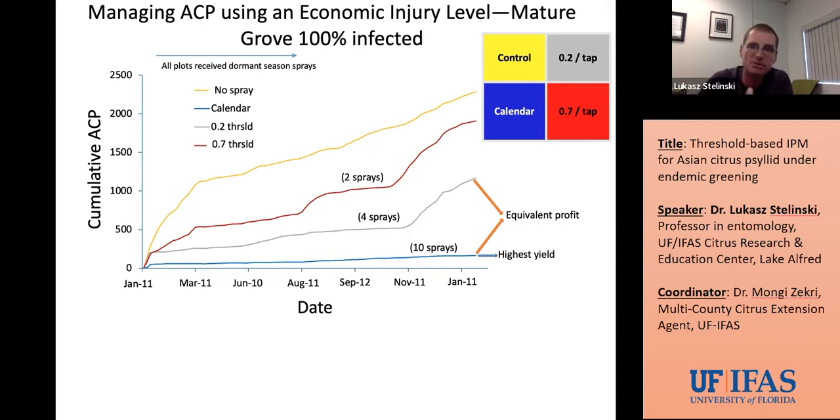And those data that I showed you previously, my hypothesis is that there were fewer psyllids, and at the 0.2 threshold, he was below the economic threshold. He was below the damage level where those psyllids can affect the plant's health to decrease yield.